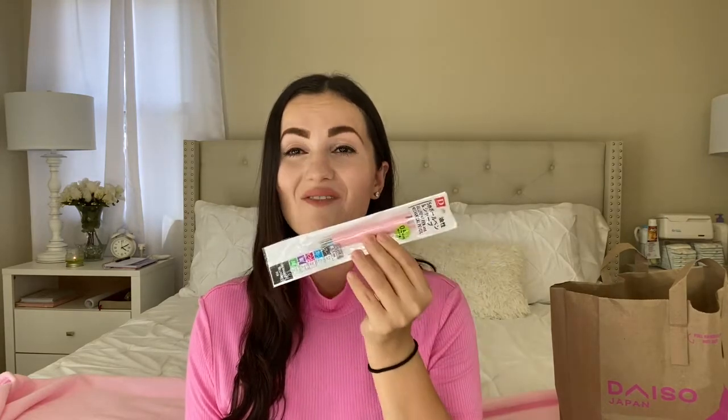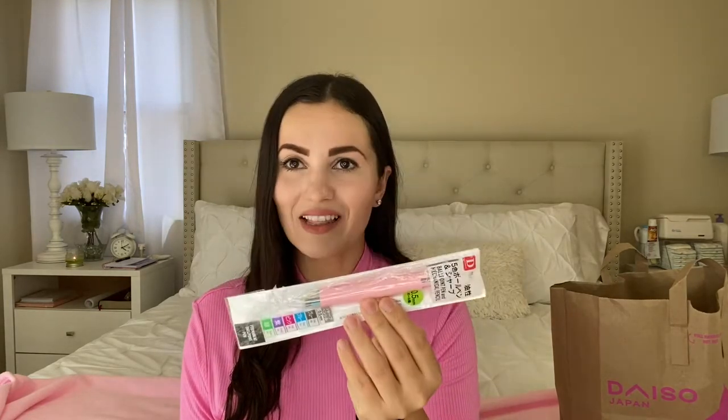So, okay, the first item that I wanted to show you guys is this pen right here. I love DAISO so much because I feel like they are genius at what they bring out. They bring things that you didn't think you need, and then when you see it, you're like, where have you been all my life? This is one of them, guys. So this is a ball pen and mechanical pencil. I have never seen anything like this anywhere. Let me open it for you guys so you can see.